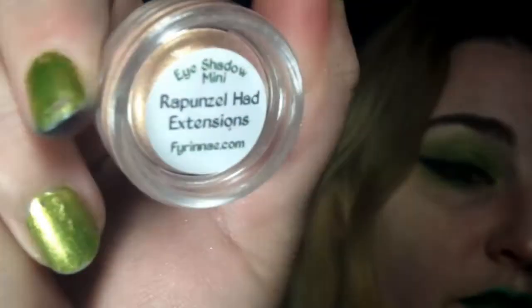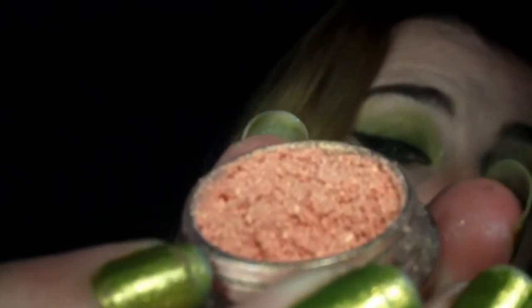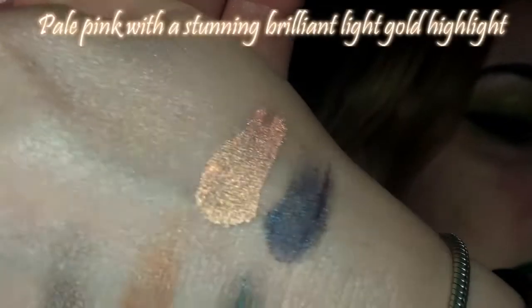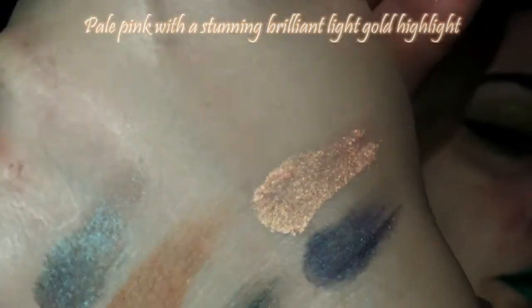This is Rapunzel Head Extensions. This is an extremely popular shade from Fyrinnae. Looks like this. It is a beautiful, more neutral shade. Looks like that on the center of the eye is gorgeous. It just glows.